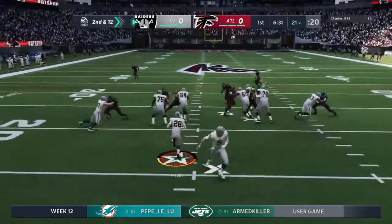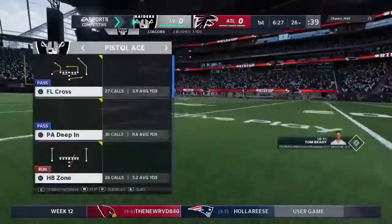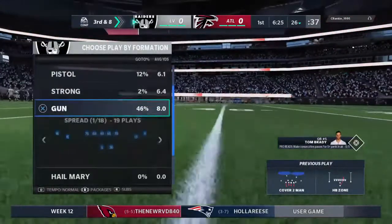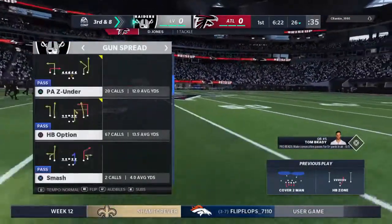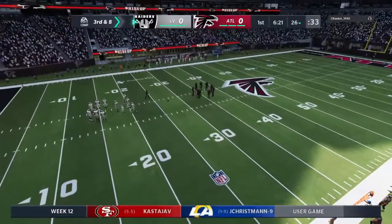He has the ability to take over a game. So what do you do? Yeah, I think you have to make sure that you bottle him in at varying levels. Because if you crowd everyone to the line of scrimmage, if he breaks through, there's nothing but room to run. 3rd down.